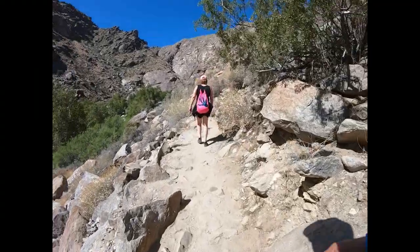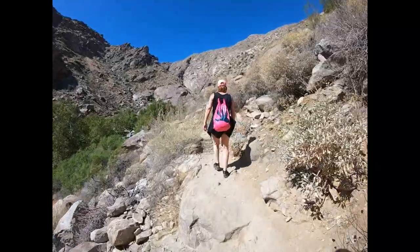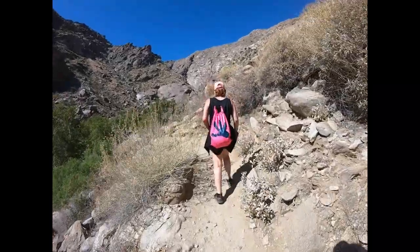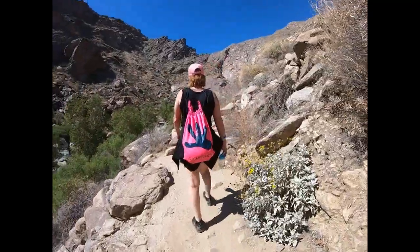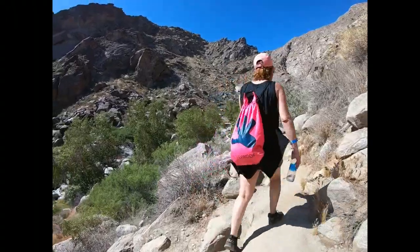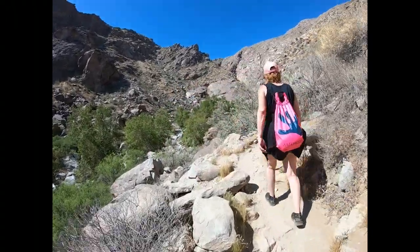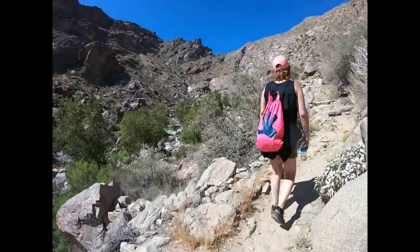Yeah, if you're not used to hiking, it's a little bit towards the end here. It gets a little tough because you're kind of already tired and it's hot. It's 80 something degrees, so it's warm. And if you're not hiking all the time, I mean, yeah, we mountain bike and stuff, but it's different.